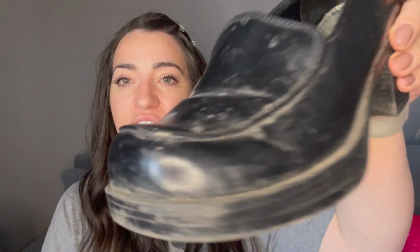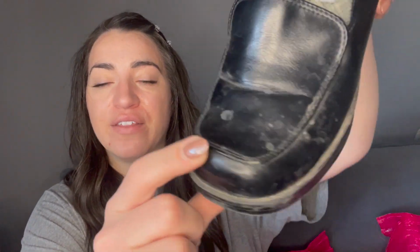Lower East Side is not something I would really be looking for specifically when I'm sourcing, but sometimes the brand doesn't matter as much as the style. And so in this circumstance, they're in really good condition. I also wanted to show you, I made sure, they are dirty, but there's no peeling. This faux leather stuff tends to peel up a lot.